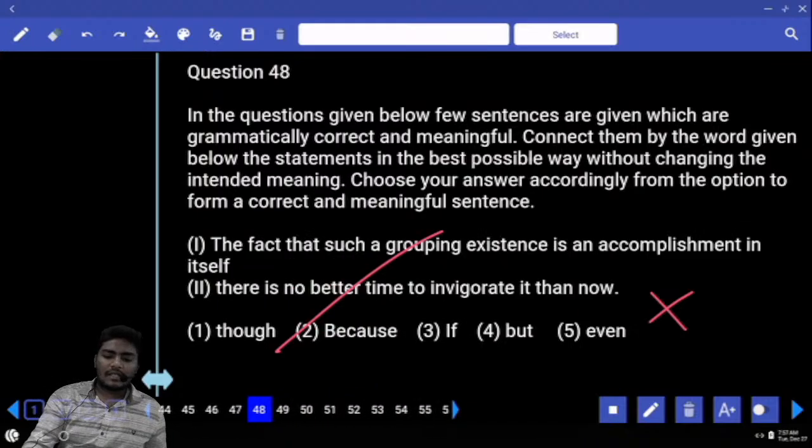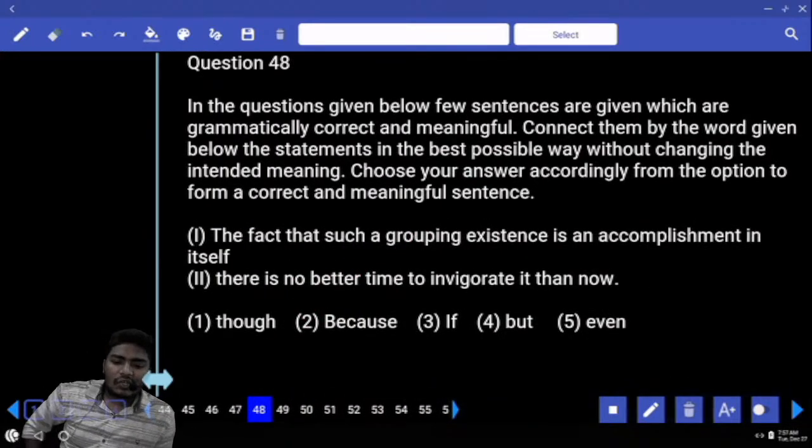Move to 48. The fact that such a grouping existence is an accomplishment in itself, there is no better time to invigorate it than now. Tell me your answer.